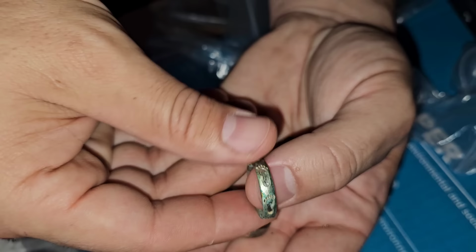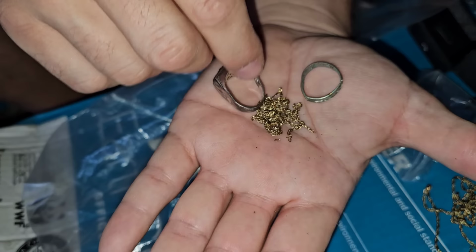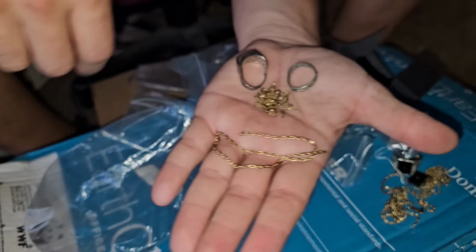Oh, my goodness. Look, there's little pieces of the gold chain actually falling off. I don't want to lose that. That's another pile of gold. Look at that. Silver, gold. And wait, hold on a second. I got it. Look at that smiley face right there. That's a silver and gold smiley face. It doesn't get much better than that.